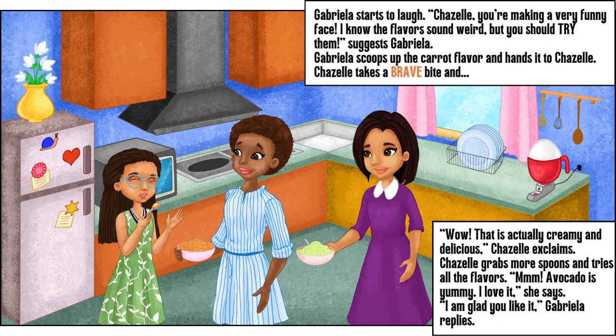Gabriella starts to laugh. Chazelle, you're making a very funny face. I know the flavors sound weird, but you should try them, suggests Gabriella. Gabriella scoops up the carrot flavor and hands it to Chazelle. Chazelle takes a brave bite and... Wow! That is actually creamy and delicious, Chazelle exclaims.